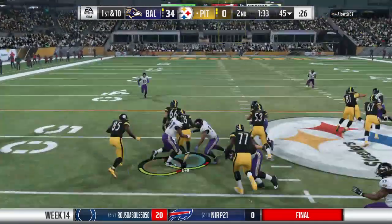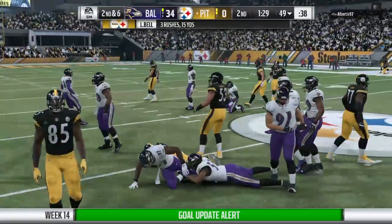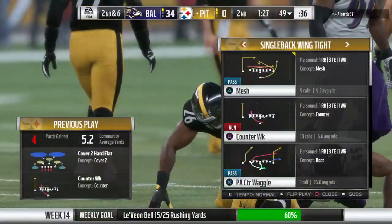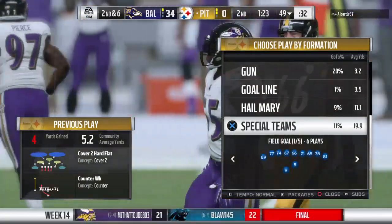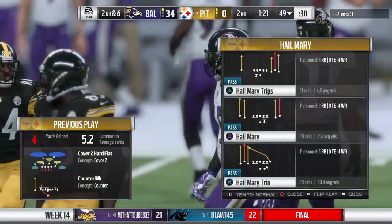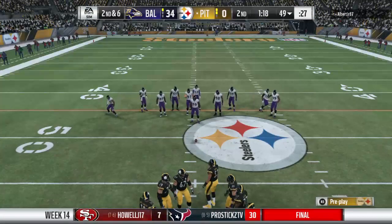And they'll keep it on the ground with Bell. And he'll be taken down just shy of midfield. And give him 4 yards there. It'll be 2nd and 6. Tough running there. That's a hard-earned 4 yards. Yeah, those are the unsung kind of runs. They don't fill up the stat sheet, but they do set you up in good position on 2nd down.